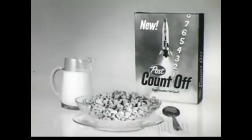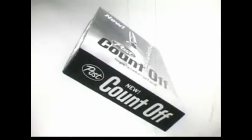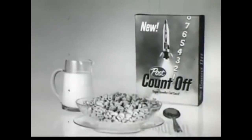Here's a new cereal to help keep you in shape for the space age. New Post Count-Off, the cereal you can count on. Inside this plane, men are being specially trained for the space age. They're American astronauts in the same state of weightlessness they'll experience in outer space. A rough, rugged business being an astronaut. These men have to be in top physical condition when they face the countdown. And here's a new way to help keep you in shape for the space age. New Post Count-Off. Post Count-Off is made with nutritious oats. You can count on it. Post Count-Off is made in the shape of numbers. You can count on it. Post Count-Off has exciting space news on every package back. You can count on it. Start your day a little bit better with new Post Count-Off. 3, 2, 1. You can count on it.